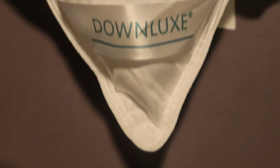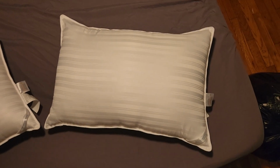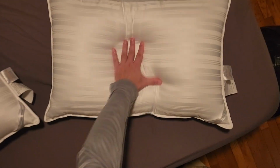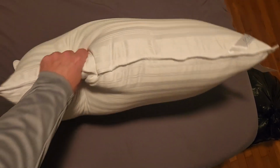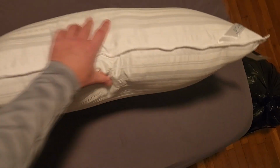So here we got the Downluxe Down Alternative Pillows. These are queen size and they come in a set of 2. So this is the Hotel Collection, soft bed pillows, great for sleeping, perfect for sleeping on your side, back and stomach. This comes in 20 by 28 inch.